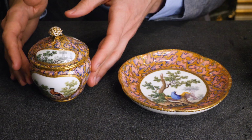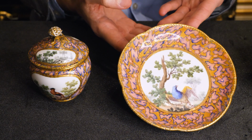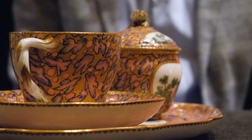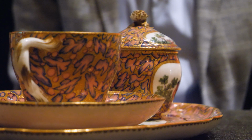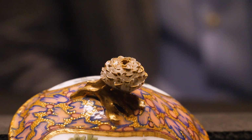Their bulbous shapes complement the shape of the tray, and the indentations of the saucer evoke the shape of a flower, a fitting comparison for an object that, in true Rococo spirit, brings the outdoors inside. Emphasizing this, a delicate flower crowns the lid of the sugar bowl.